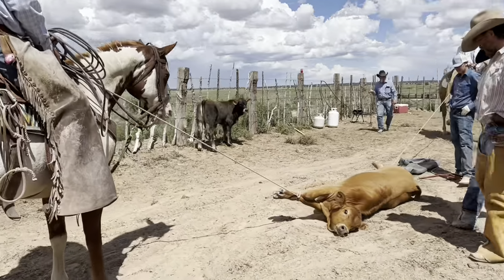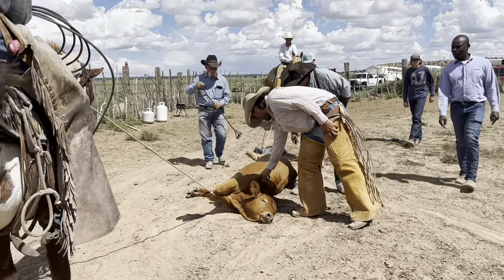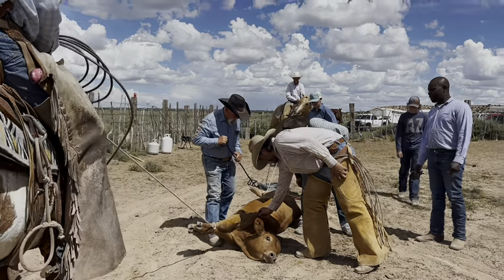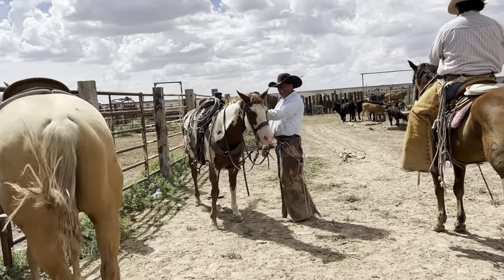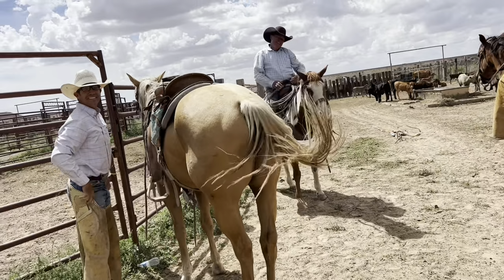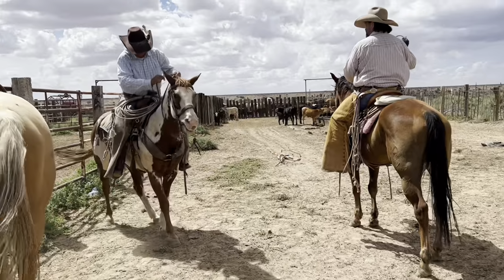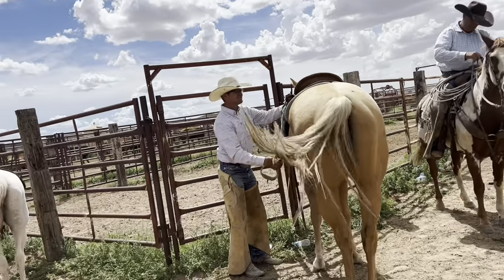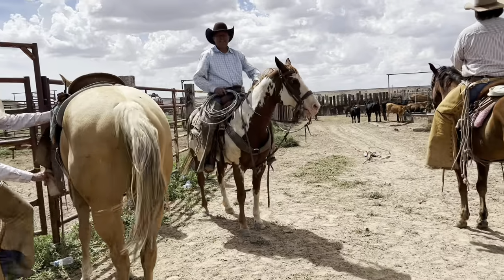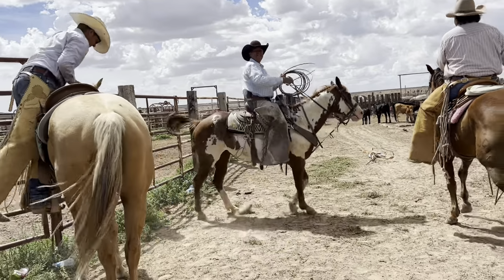This is the big one. No. They had to get the front legs and the back legs. Okay, here we go. Round number three. Yeah, Brad, Todd, and Henson roping. Bittersweet.